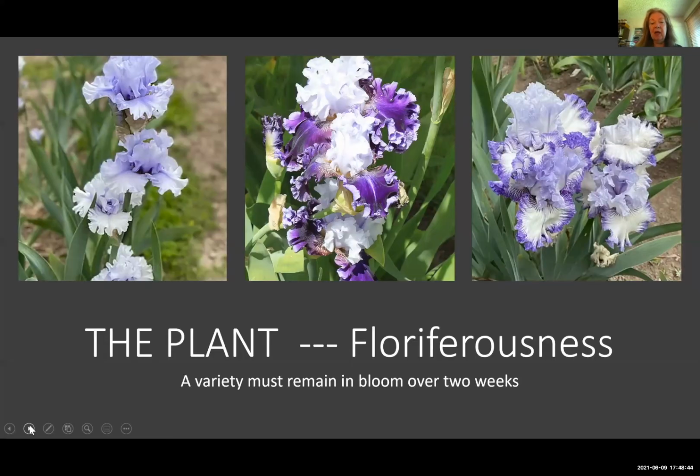Floriferousness. In addition to foliage and durability, the plant must be floriferous. It must produce flowers, and it must remain in bloom over 2 weeks. Now, these pictures are lovely, except for one problem. Too many flowers are open at the same time. For now, the left one, for showing on the show bench, people would fall over with their tongues hanging out for 4 open flowers on a stalk. But for the garden, that stalk is not going to last as long as it should.